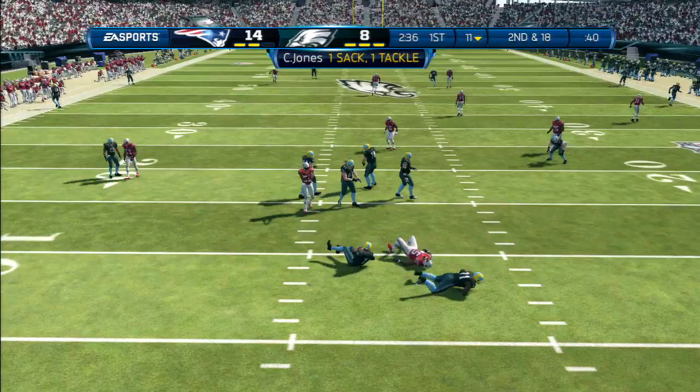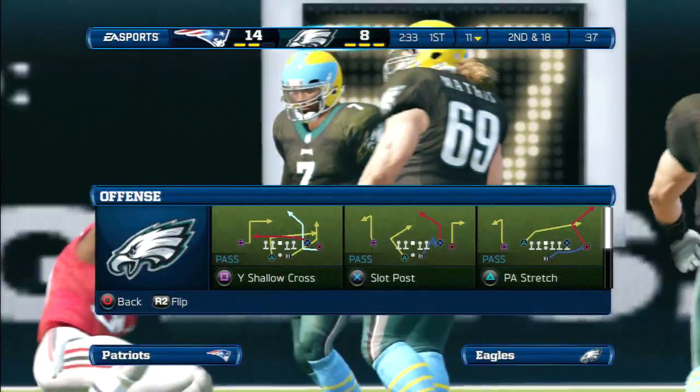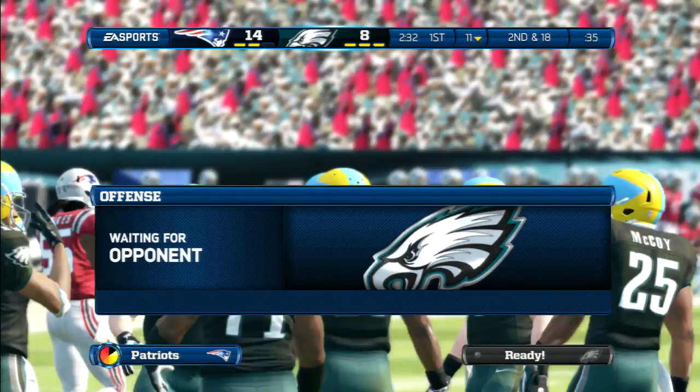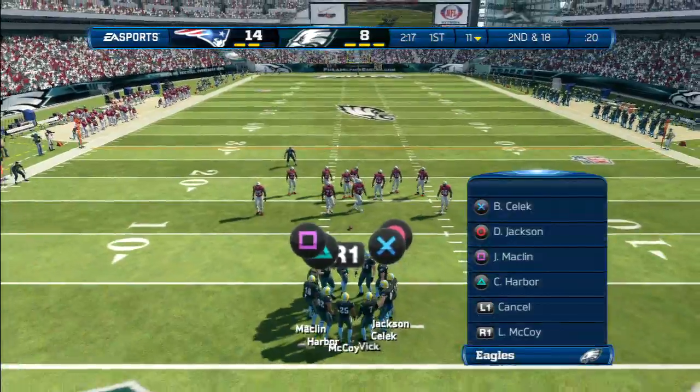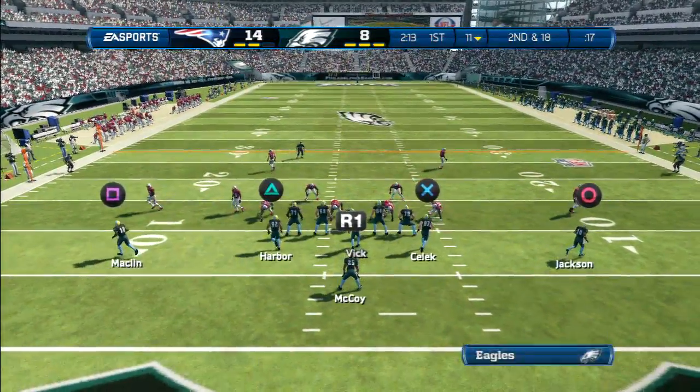Chandler Jones gets to the quarterback. The name of the game is hit the guy with the football, isn't it? That's what it is. The quarterback has it. The defensive end, what a nice play. Gets to him that time and gets the big hit. The quarterback's hollering out instructions.